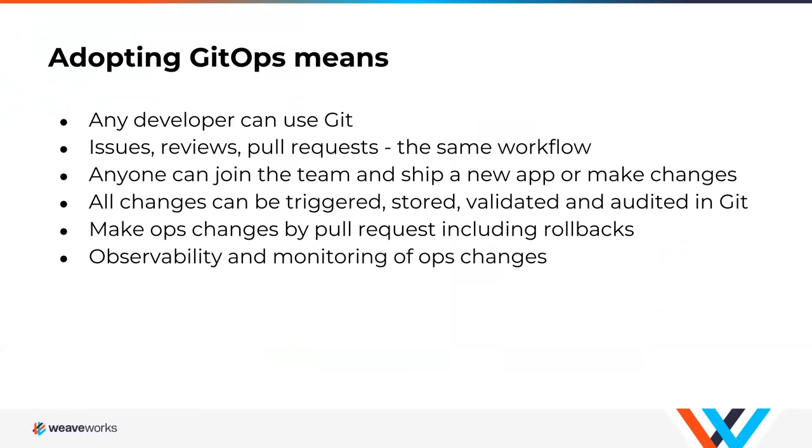What adopting GitOps means: when your company adopts GitOps, it should be an easy adoption because all your developers are used to Git. Your operational team can have the same workflow: create issues, reviews, pull requests. Any operational change can be made by pull requests. You can roll back any kind of change you made in your cluster using Git. And on top of that, you get observability and monitoring for all these changes.